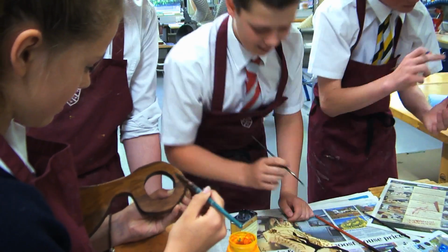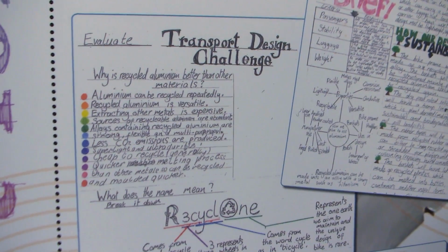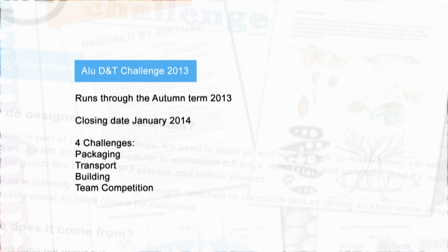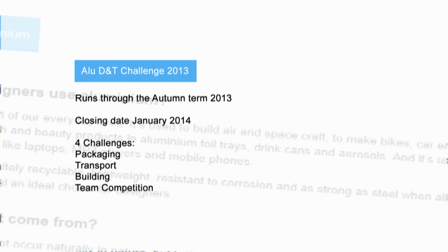The great thing about the challenge is that you don't need any resources, you just need the children's imagination and their creativity. We were so delighted with the response to this year's competition. It will run throughout the autumn term, closing date in January. There will be a packaging challenge, a transport challenge and a building challenge again, but there will also be a team competition. It's a very engaging project and I would absolutely recommend it.